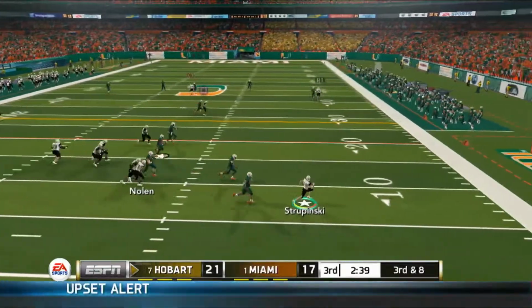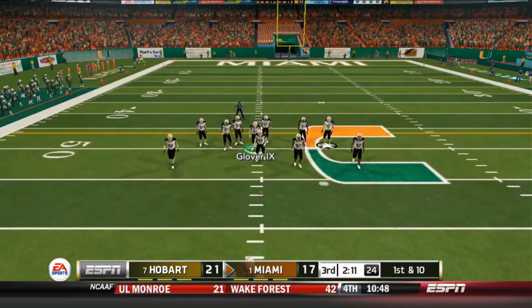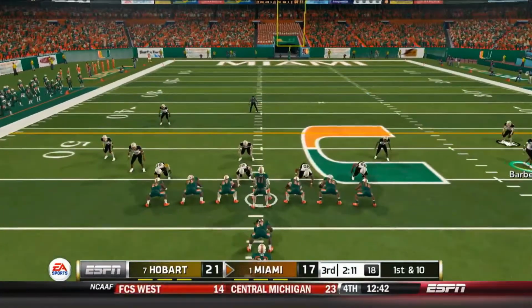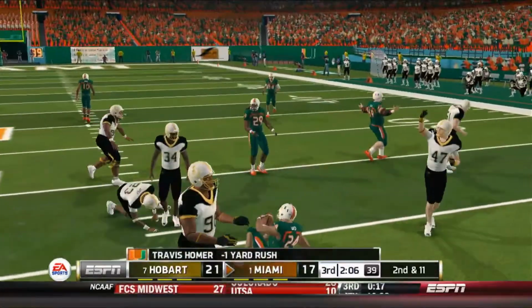Play fake, looking to run. And he's shoved out of bounds at the 20-yard line. This deficit can be easily overcome, sure. But they have to be thinking if they don't get something going on this series, the burden is going to be felt by their defense. Give to the tailback, and he's met in the backfield.